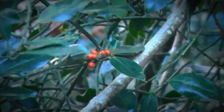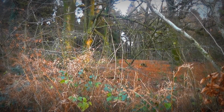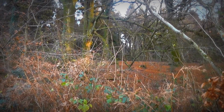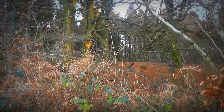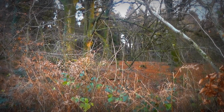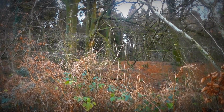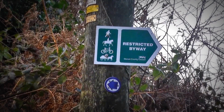Gorgeous old bits around here. Very old beech trees, and it looks like disused or old flint quarries. Flints used to build houses. There's a lot of flint and mortar houses around here. Did you see a bit of snow then? We have had a little bit of snow today.